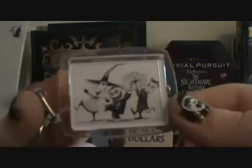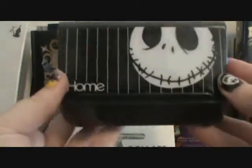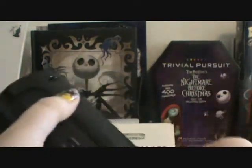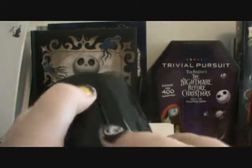There's this little keychain with Lock, Shock, and Barrel on it. That was sent to me for free. I'll probably use it. I use a lot of my things. Now all my stuff's gonna fall. Here is my iHome that I got. The speakers actually work really well on this thing, so I really rather enjoy listening to my music on it on my iPod. I am going to put that back in there so it doesn't hang out all over the place. But there's my iHome, and I like the speakers.